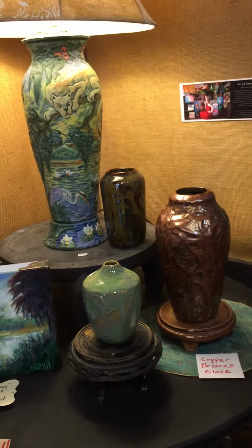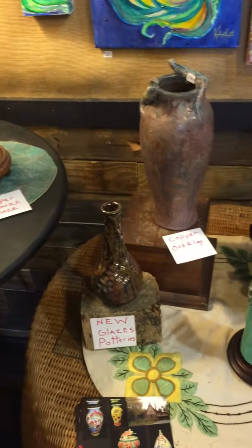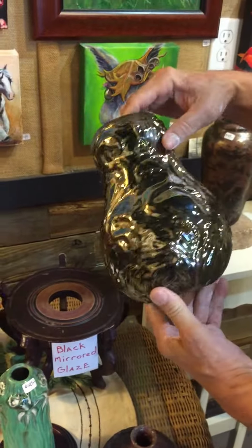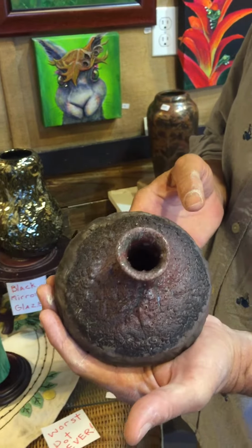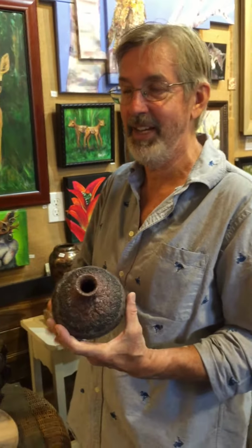Right here is sort of my experimental pot section. A lot of different unusual glazes. This is a copper overlay of actual copper. This is sort of a black mirror glaze, which is very striking and unusual. I've never seen anything like that. This is one that's totally screwed up. You know, it just proves no matter how genius you think you are, the pottery gods show up every once in a while to tell you you're just an idiot like everybody else.